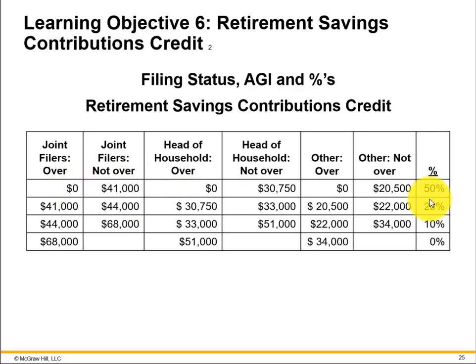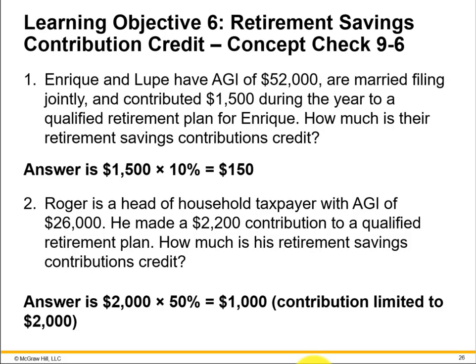So you get 50% of the amount as a credit if you make a contribution to your retirement. If you're joint between 0 and 41,000, as soon as you go over 41,000, it drops all the way down to 20%, and at 44,000, it drops all the way down to 10%, and then it's 0 by 68. So a pretty serious drop off in the credit percentage.